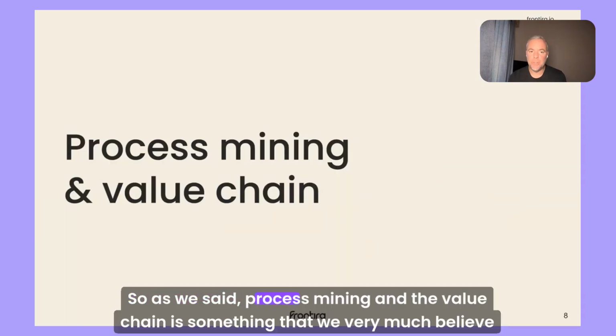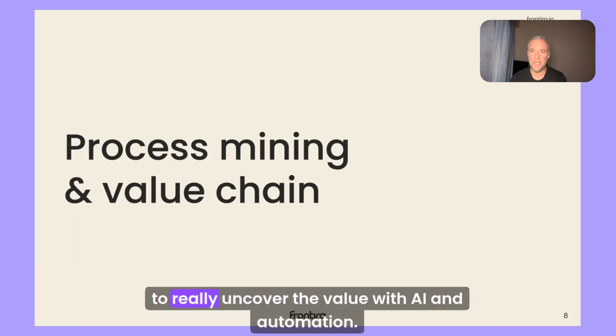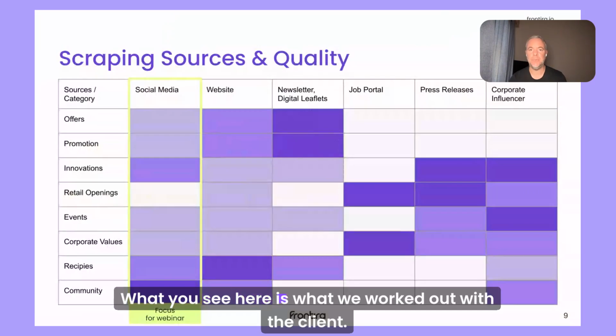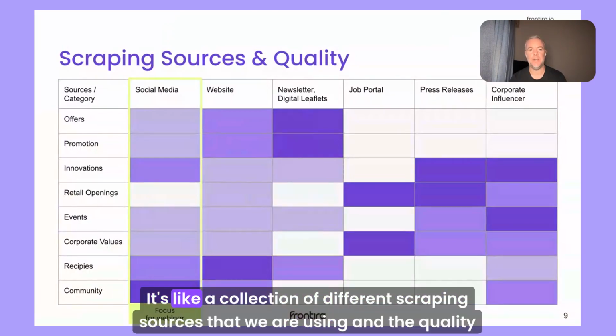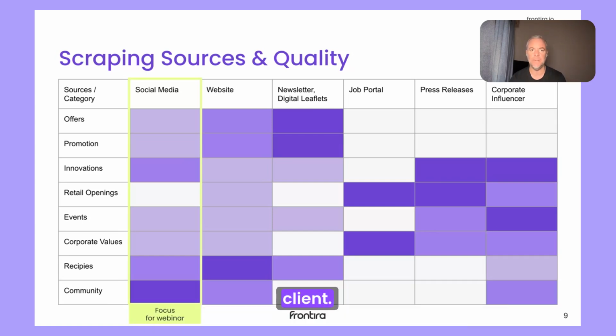So, as we said, process mining and the value chain is something that we very much believe in, because we have the fundamental understanding that you need to be deep into the process and the value chain to really uncover the value with AI and automation. What you see here is what we worked out with the client. It's a collection of different scraping sources that we are using and the quality that those sources have, depending on what we are actually trying to find out with the client.